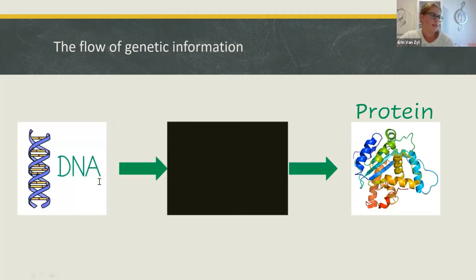So ultimately, DNA aids in the formation and encodes protein production. However, there is an intermediate that's very important in this process and is needed for DNA to encode a protein. However, for simplicity and to build some suspense, I'm going to keep this as a black box. And the important takeaway here is that the flow of genetic information goes from DNA to protein with an intermediate in between.